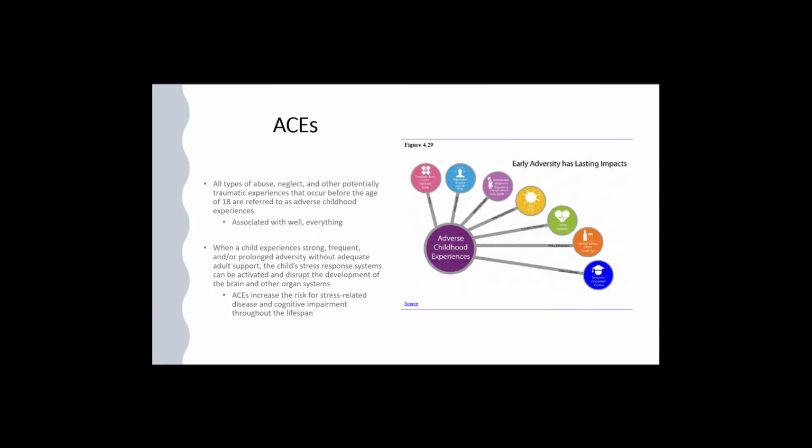Our book finally defines ACEs, which are all types of abuse, neglect, and traumatic experience that occurred before 18 years of age, and they are associated with everything. Again, Google ACEs and then whatever variable you want, and then have fun. When a child experiences strong, frequent, and prolonged adversity without adequate support, the child's stress response systems can be activated and disrupt the development of the brain. So those stress response systems, the release of stress hormones over long periods of time, literally impact the development of the brain.